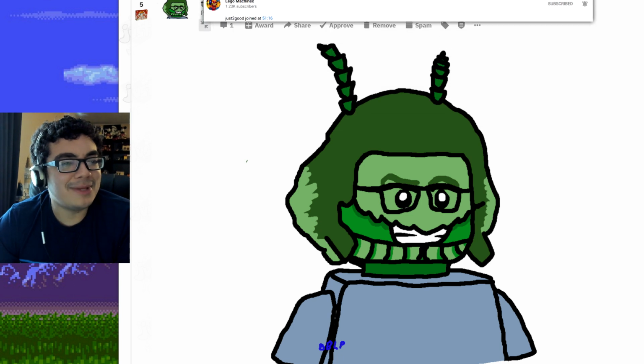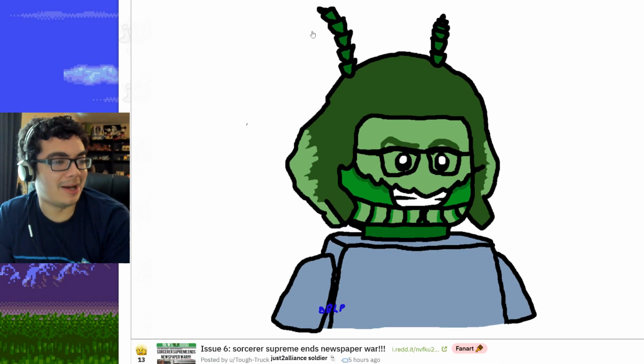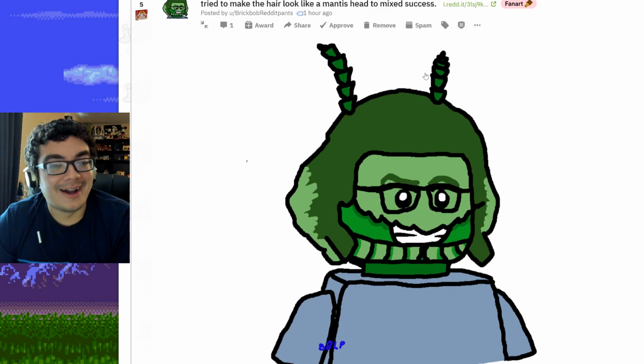Some say he should be more human. Some say return to Mantis. All I have to say is, is it too much to ask for both? I tried to make the hair look like a mantis head to mix this. That is a creepy TF. I don't know, Brick Bob Reddit Pants. Okay, but that's a pretty awesome, gnarly idea.